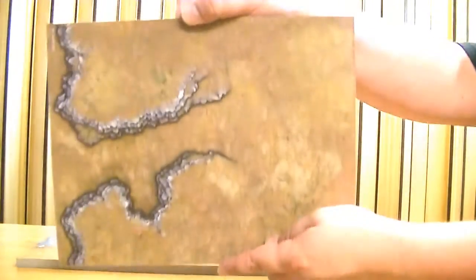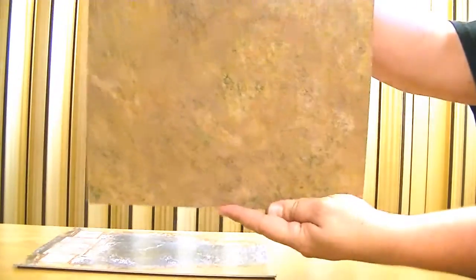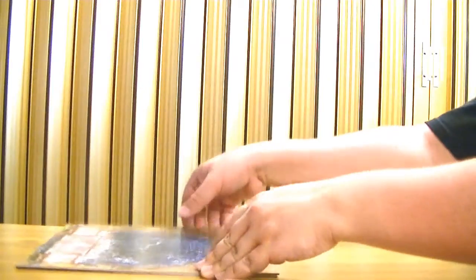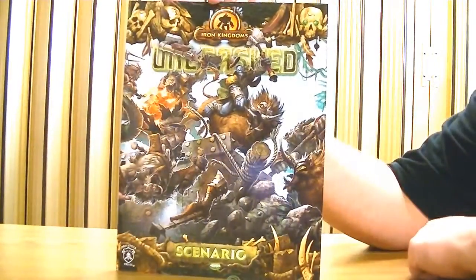A little trick that a friend of mine told me is that if you want to make this stuff last longer, what you do is you put a small amount of super glue along the edges of these things, and they will pretty much just not fray. You can be as gently rough with them as you want. Ooh, look at that, that's really nice. And they will not fray or become damaged. And here is our last terrain card. Alright, let's move on to the other printed material.